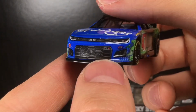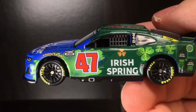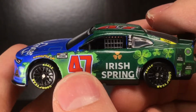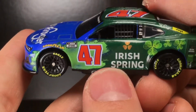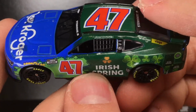Get the red 47 there, JTG Daugherty Racing. This is the first 47 car for JTG Daugherty Racing to be made since 2019 when Ryan Preece got a diecast made. It has been some time. Yes, we had the test car made in Wave 2 of 2022 and the next-gen bonus wave, but let's be honest, guys, it is a test car. It's not a true official paint scheme.